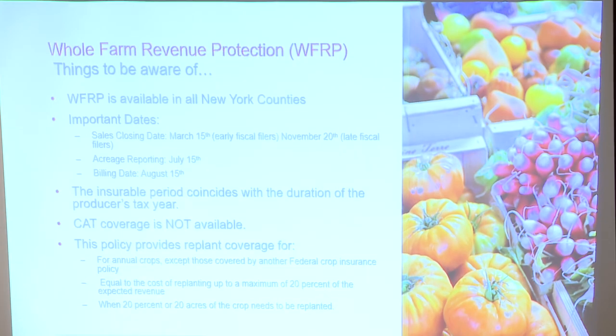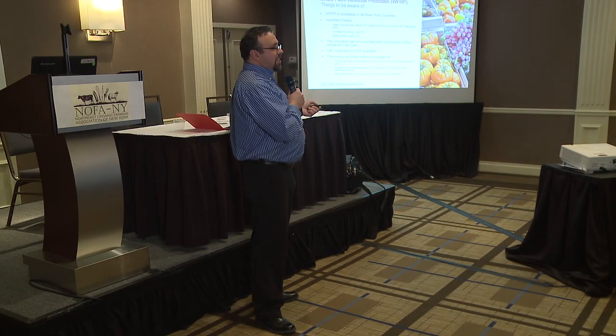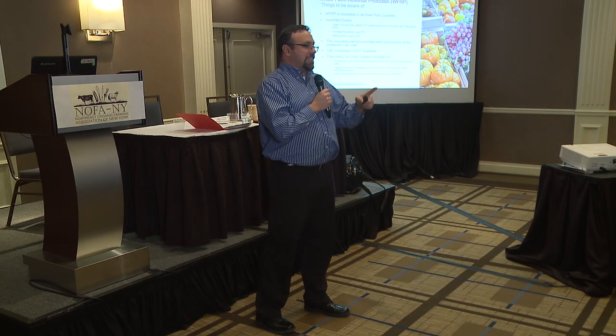And it does have replant provisions for annual crops if they're not covered by another federal policy. And it's equal to the cost of replanting up to a maximum of 20% of the expected revenue. So if your expected revenue was $100,000, you get $20,000 towards expected revenue for the maximum. And it kicks in when 20% or 20 acres of the crop need to be replanted.